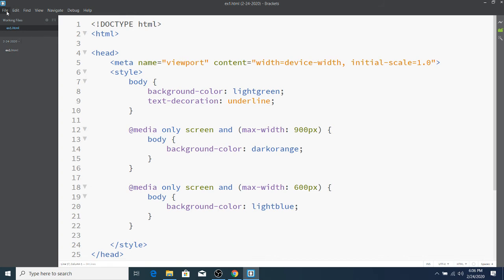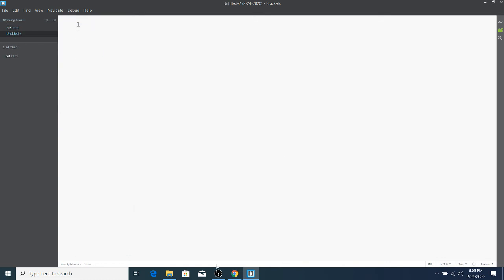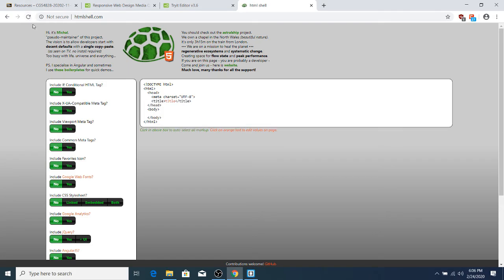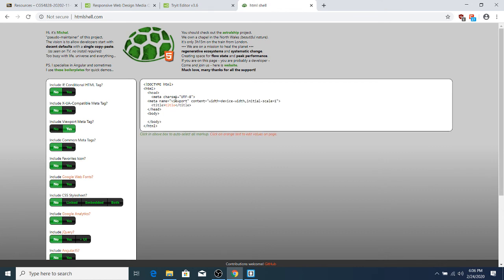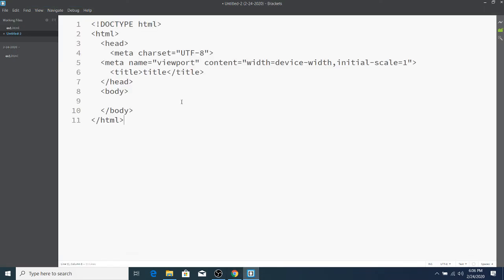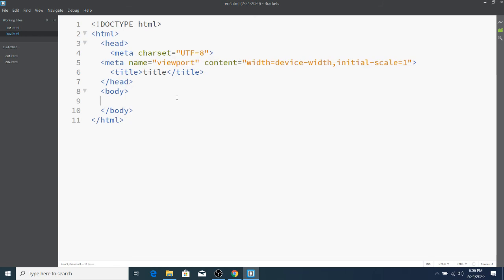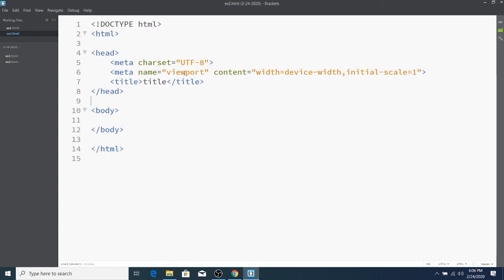So knowing that, let's go ahead and do File New. Go over to HTML shell. This is very important or else it's not going to work correctly: make sure that you have this include viewport meta tag. Make sure that's clicked yes. So this will be ex2.html. Okay, just to double check, make sure that you have this here, that the initial scale is set to 1.